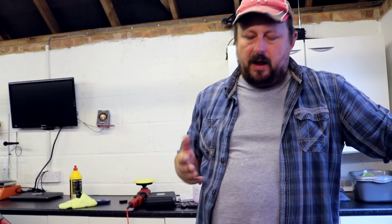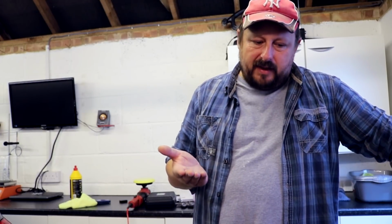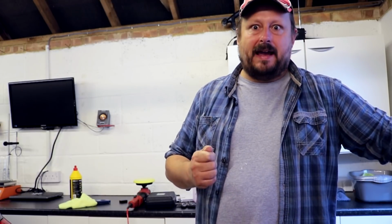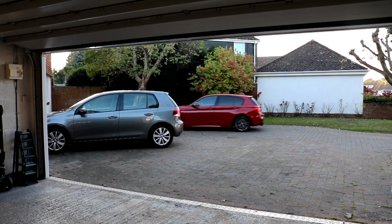Well, I've got the dink out of my front bonnet from the snow foam lance drama. The paintless dent repair guy, whatever it's called, managed, without drilling, which some people suggested, to get into one of the holes and access the underside of the dent with a funny tool and push it back out, which was phenomenal. So no paint was needed.